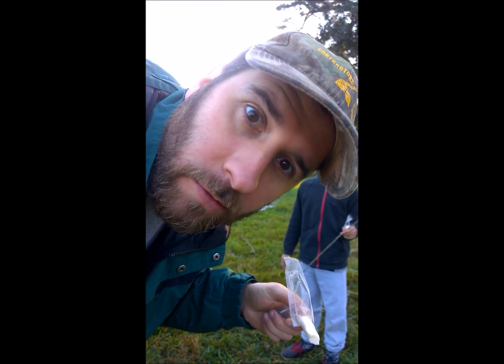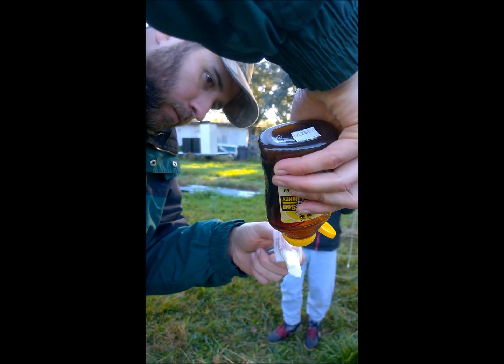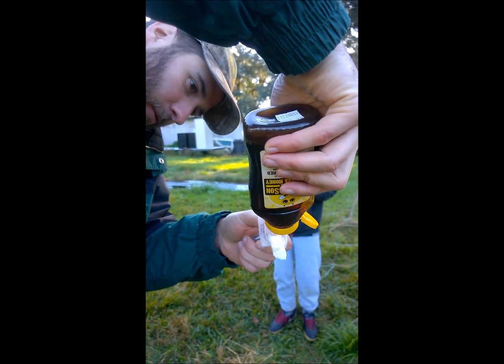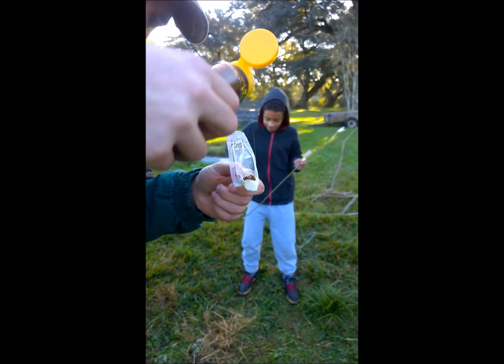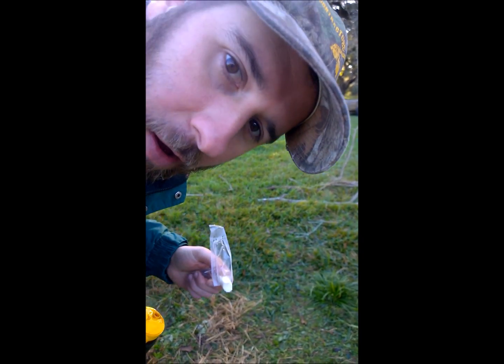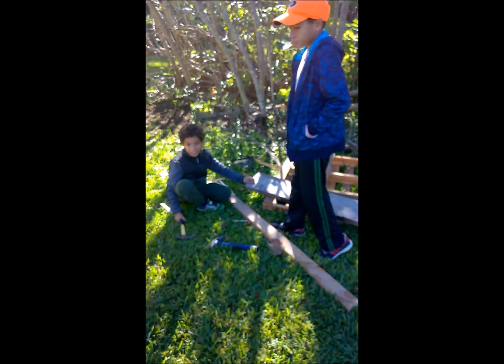String cheese, syrup, thick cold syrup. Come on. Yum. Camp food. This is harder than I thought.